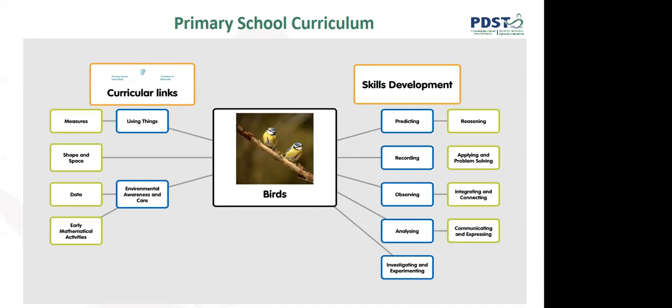As you can see from this particular Popplet, the theme of birds allows for comprehensive integration across the primary school curriculum. As we explore each of the upcoming STEM activities, we will be sure to highlight these curricular links and skills as we go. Please feel free to take a moment to read through each section of this Popplet.